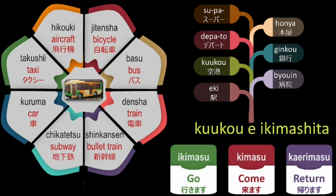Okay? Next, let me go to the particle de, which indicates the means or method used. When verbs indicating a move to a certain place, such as ikimasu, kimasu, and kaerimasu, are used with the particle de, then de indicates the means of transportation, and the noun preceding de indicates the kind of transportation. Let me give you some examples.